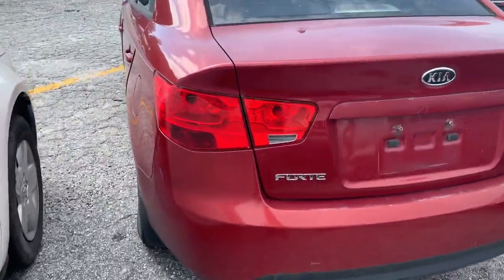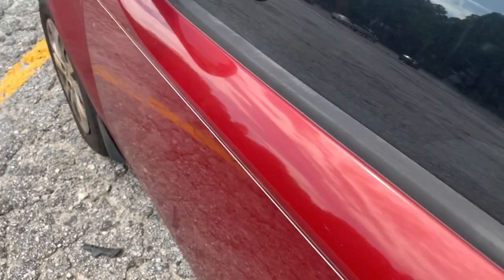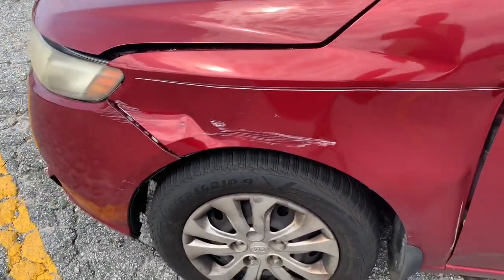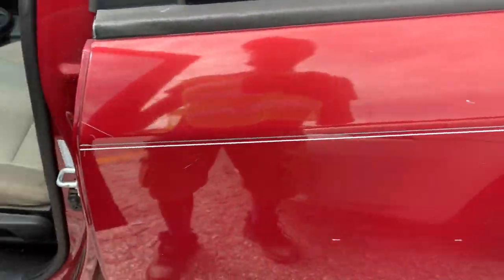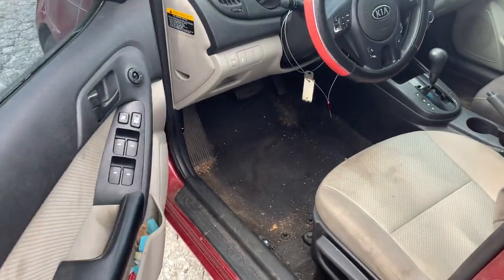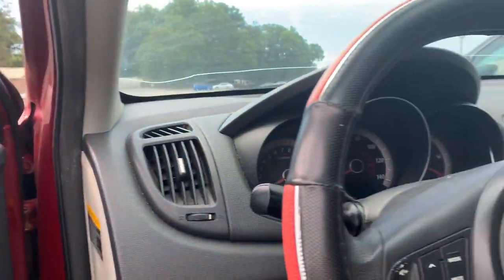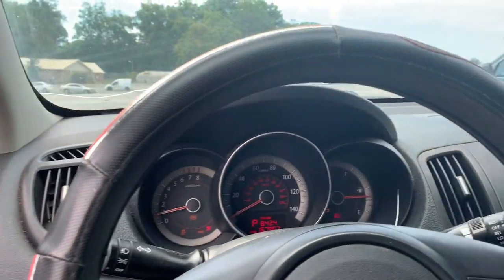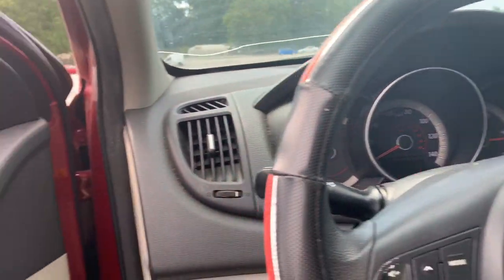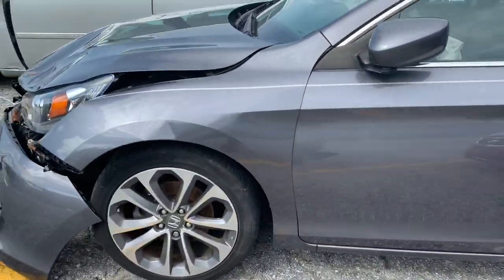Anyways, 167 on the miles of this one. There's your front damage. Fender. And of course, the door doesn't open all the way. Check engine light's on. I already don't want this car, ladies and gentlemen. I'm sorry. But we're going to see what they pay for the Envoy.